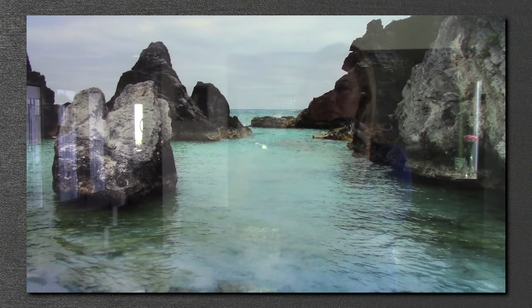I just love that photograph. It's hanging in my house, and whenever I walk by it, it makes me smile because it makes me think of the ocean. It's something I brought home from a trip. It's called a souvenir. And that's just a big fancy word for something that you get when you're on a trip or vacation and you bring home with you to remind you of that vacation.